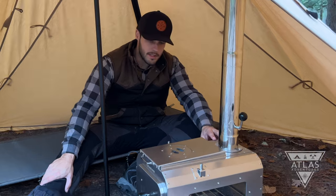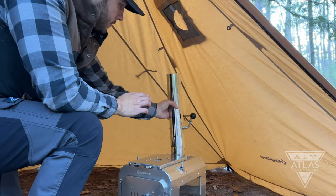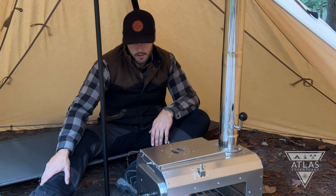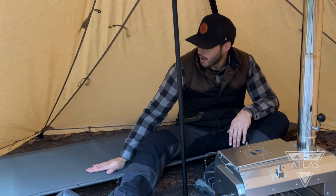And the stove is larger than my old one. It's got an ashtray as well, and it's got better features for cooking. I'll show you later. And then this ultra lightweight cot, which is really cool.